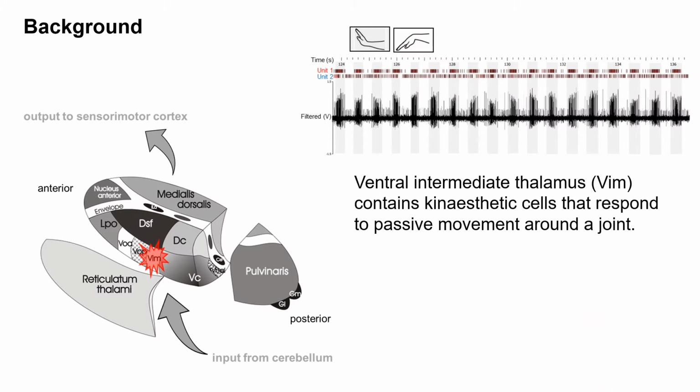The lesioning target is the ventral intermediate or VIM nucleus of the thalamus. VIM lesioning interrupts the dentatorubothalamic tract, which is involved in motor control. We know that the VIM nucleus contains kinesthetic cells. On the right, you see the firing trace of a cell responding to the movement of the wrist.